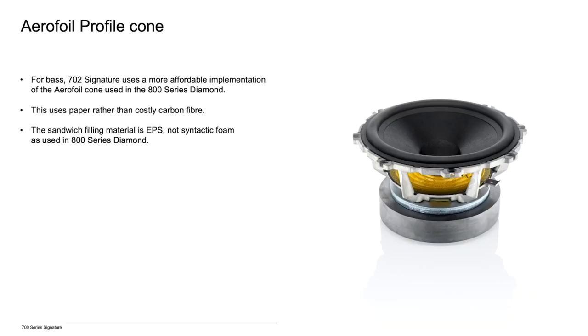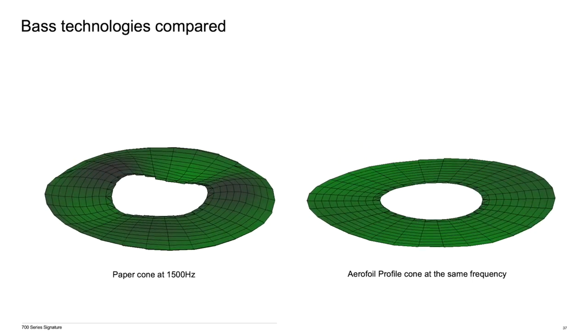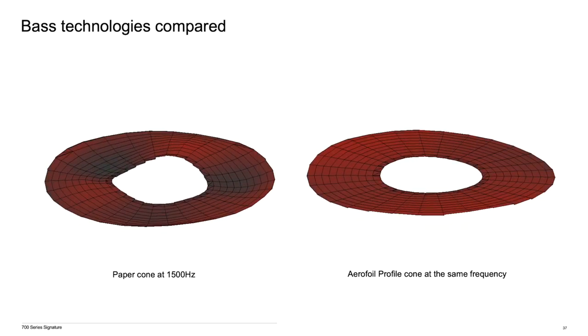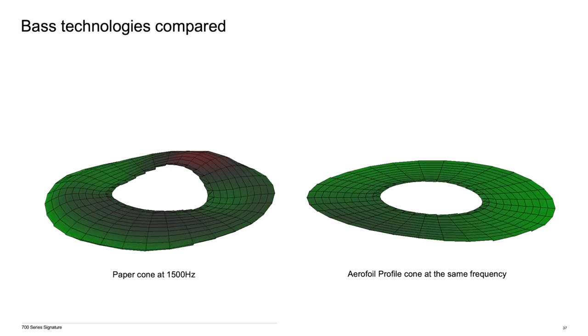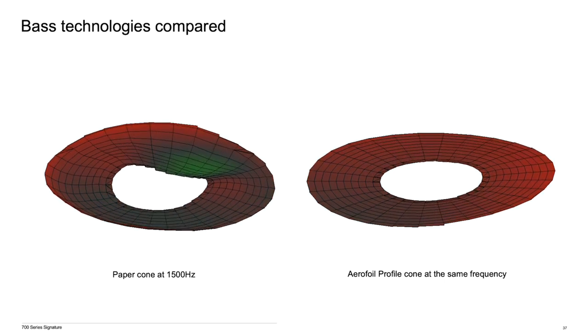Finally, on the low frequency, 702 Signature uses a variation of a technology we introduced in 800 Series Diamond. We call it the aerofoil profile cone. This is a curved profile filled with an EPS foam material, which produces a very light but very stiff base cone. You can see a standard paper cone on the left-hand side, and again the aerofoil profile cone operating at the same frequency, and again you can see clearly that the aerofoil profile cone is behaving much better, bending and flexing much less, and as a result the sounds that it's going to produce are a great deal more accurate.